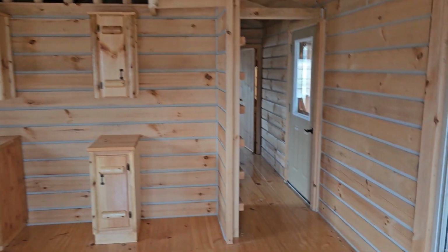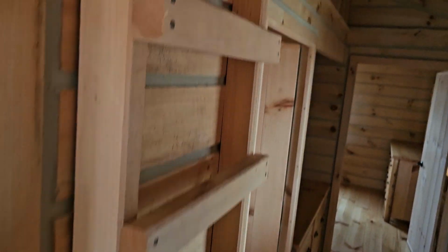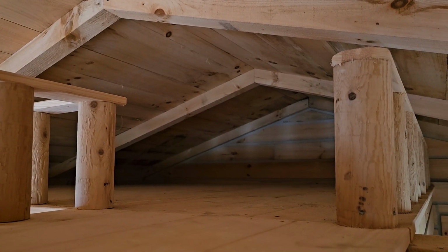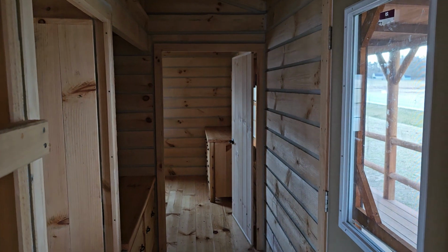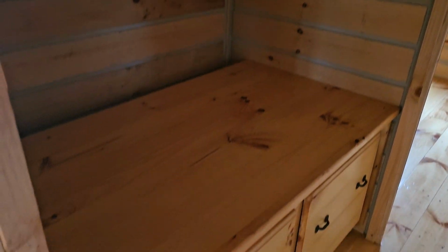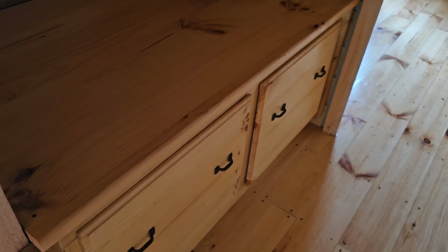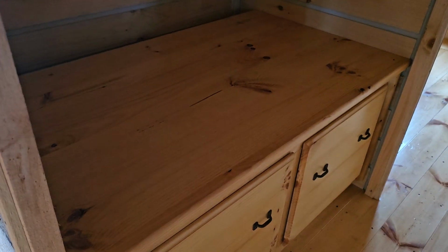As you can see on top, there's a ladder here that goes up to a storage loft. So that is for storage up there, guys, for extra storage. Going down the hallway, you got your front door. And then in the hallway here, you have a little nook built by the Amish. Extra storage underneath, and you could put your front loading washer and dryer in here.